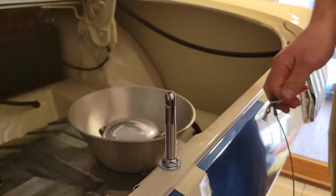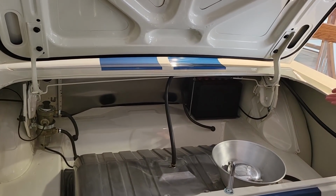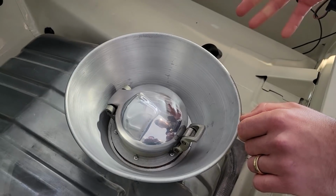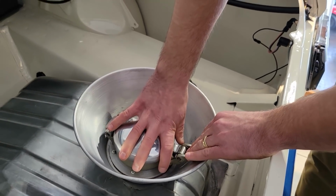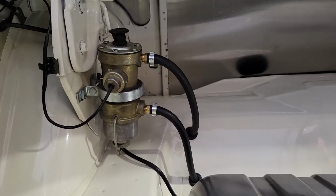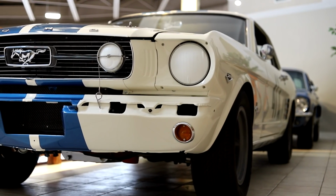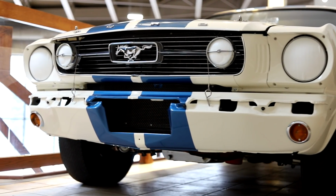Pop the trunk here. Obviously the rules were such that you didn't need to keep the trunk stock here. Massive fuel tank, 32 liters, same as the R model. You've got your quick fueler there. You've got your fuel pump, and they relocated the battery in these things to the trunk here. You look at the quality of the restoration on this thing, and it's better than when it left the factory.